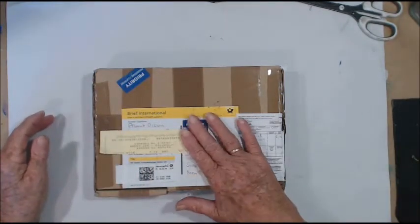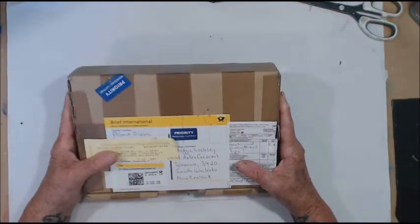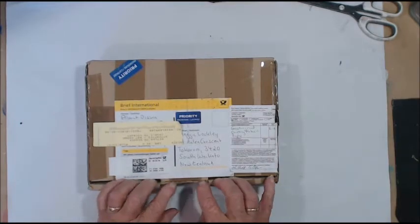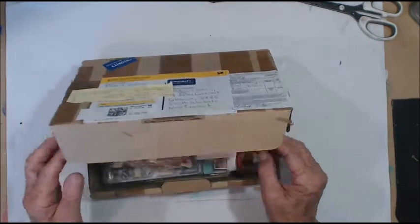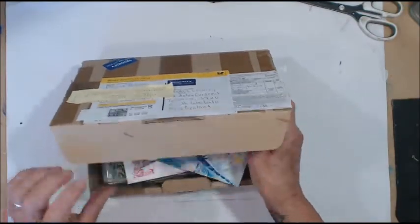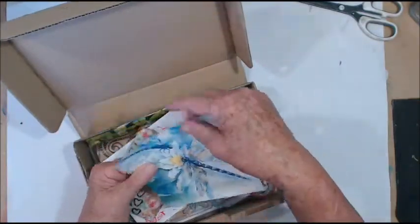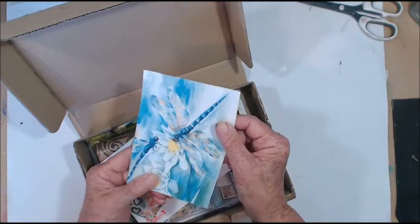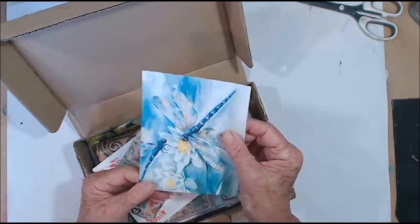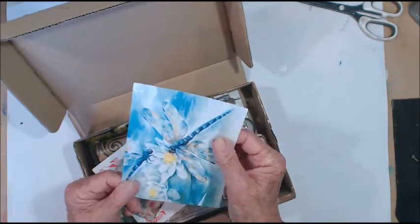I'm back again, and I have another parcel, and this one is from Almut Olsson from Germany. And we have a box of goodies here. Wow, that is so pretty. That's a napkin being put on there, I think.